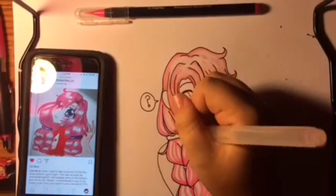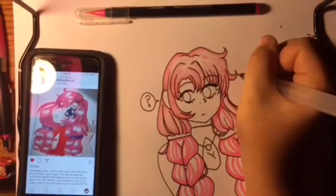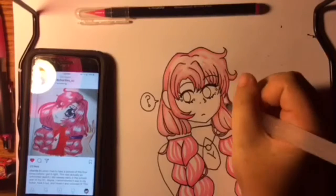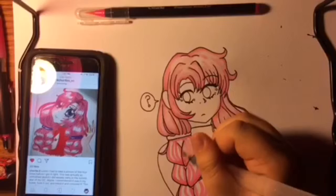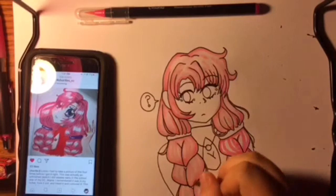I don't have the label on it anymore, but I got it for Christmas, so that's all I know about that other brush. I did her hair in a few layers because I think that the pink I was using wasn't exactly dark enough to match Akane's original hair color, so I went over it a few times to make it darker and to make it sort of just more in depth.